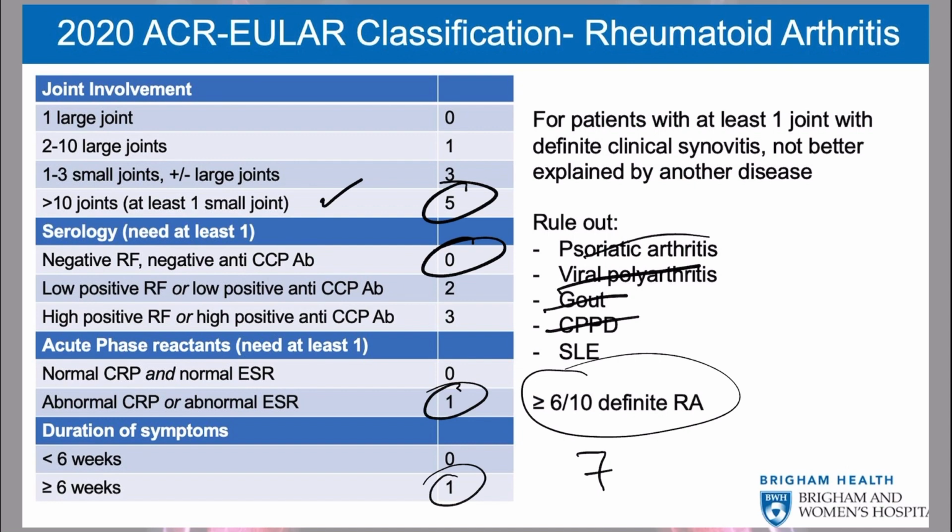We're not expecting lupus here. Okay, so there you go. That's all right.